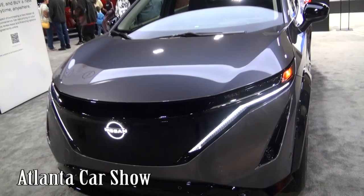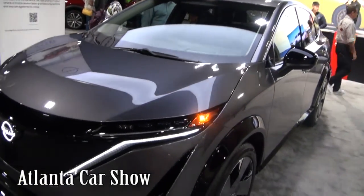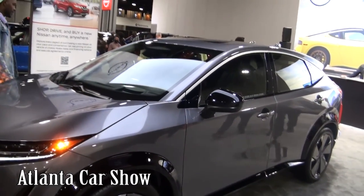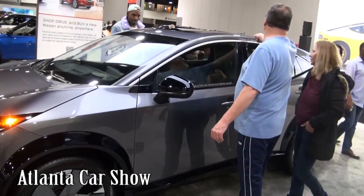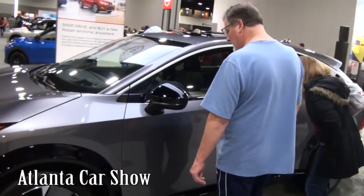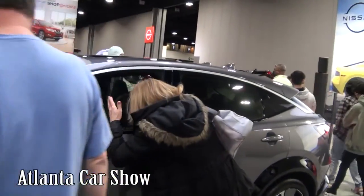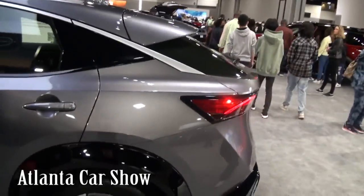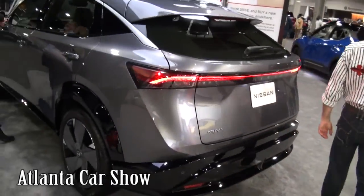This is the Ariya. This is the new all-electric Leaf. I'm saying this is an upgrade from the Leaf. This is a Nissan Ariya, which is all electric and very sporty looking. I don't see a price on it, but it's larger than the Leaf. But this is their new all-electric.